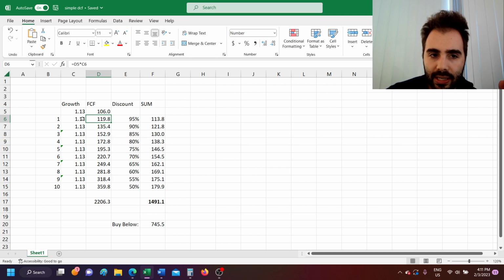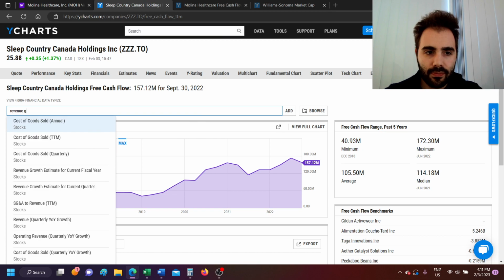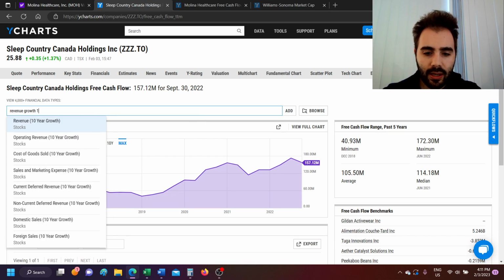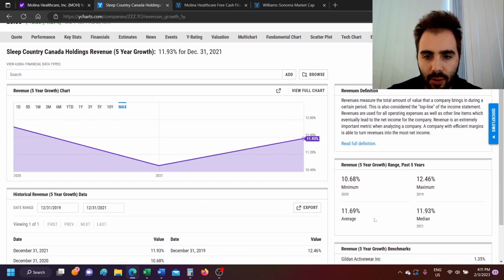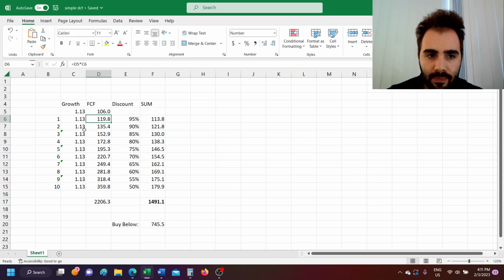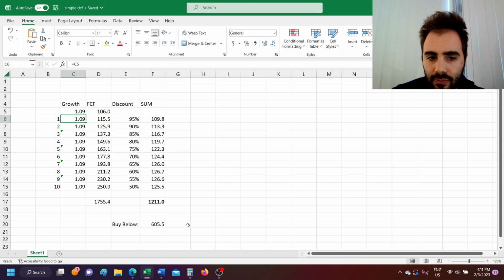The next thing that we need is a growth rate. What we can do is look at the revenue growth of the company over the last 5 years, and take what the average revenue growth has been, which is about 12%. And let's be conservative and say it'll only grow at about 75% of that rate in the future, so 9% per year.